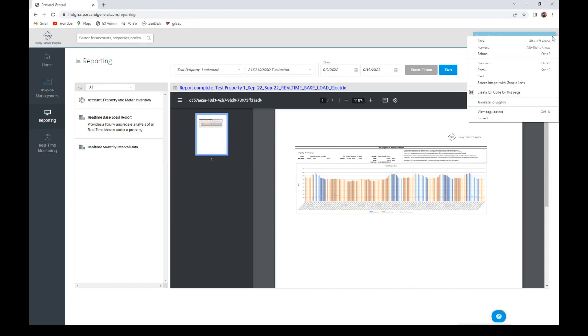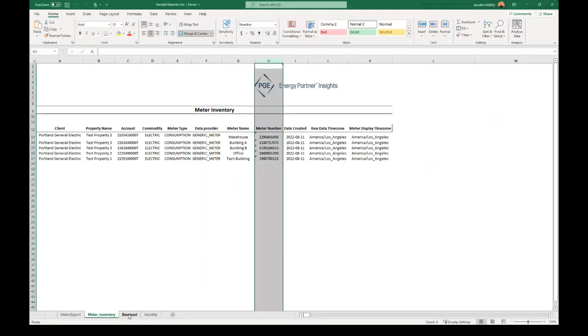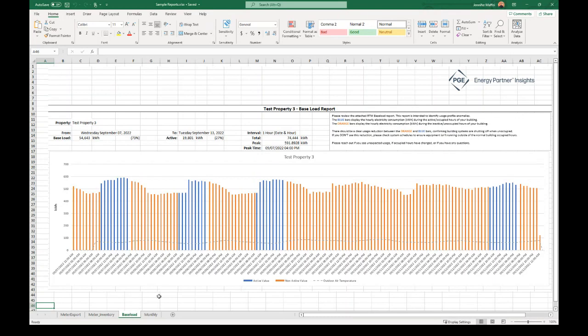Here again, you can export to Excel, but we'll just shuttle over to save time and show you what it looks like when you export it. In this example, during the weekend of September 10th and 11th, you would expect consumption to be consistently lower than on the weekdays. However, consumption looks to be holding steady, which might be worth investigating.